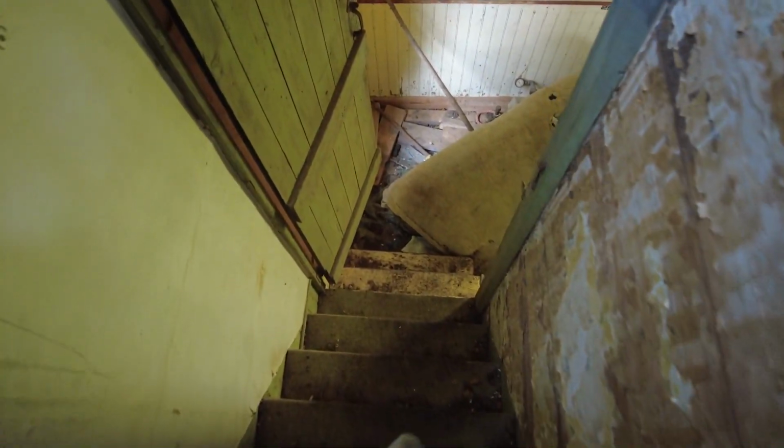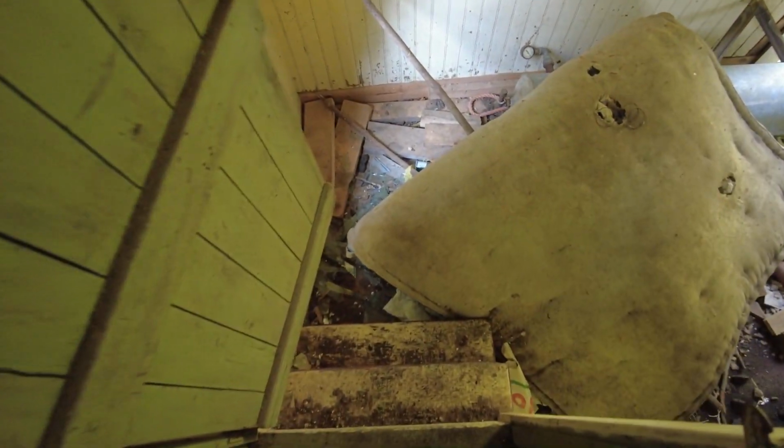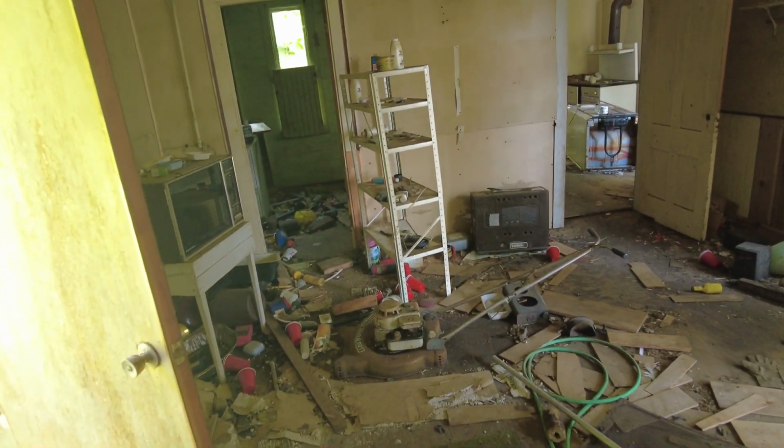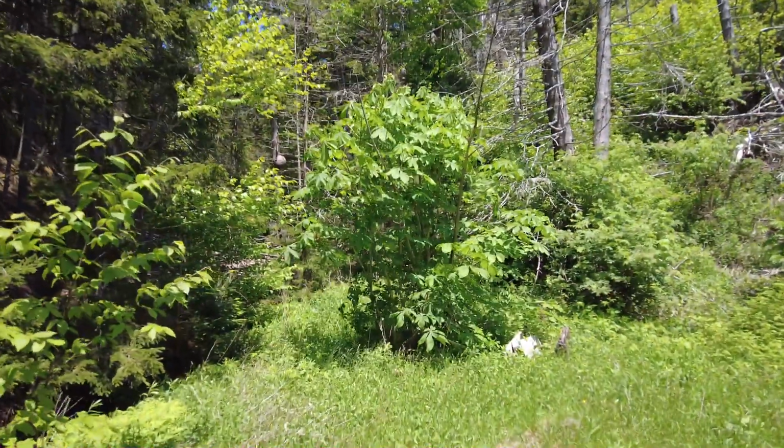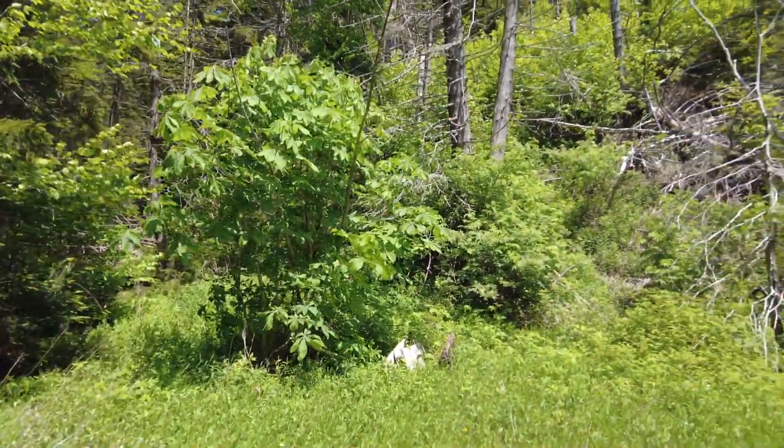Now, these are the back stairs. Oftentimes they were servant stairs, but I don't think in this case it was. I feel that this was just a secondary access point because you had to walk through the bathroom. So if someone's up there taking their time in the bathroom, you wouldn't be able to get out of your room.